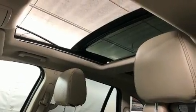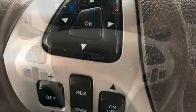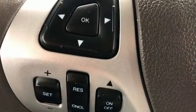You and your passengers will enjoy the stereo system, which includes a CD player with MP3 capability and 6 speakers, providing excellent sound throughout the cabin.